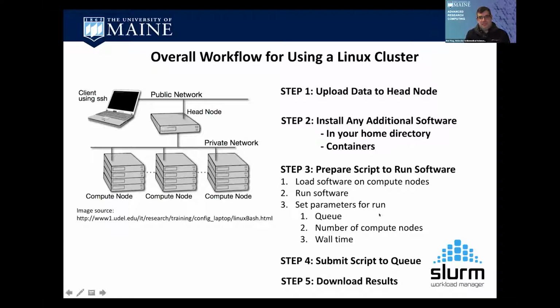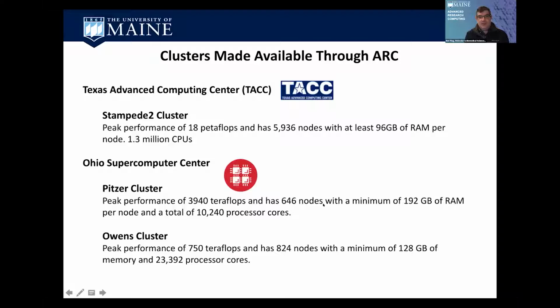And there are some really fantastic clusters. At TACC, I've been primarily using the Stampede2 cluster, which is a very, very large cluster with amazing statistics on its performance. And then there are two clusters at OSC, and Kevin showed you how to interface with OSC. These are clusters that you can have access to through ARC, and obviously some are larger than others, like the Stampede cluster, and it really depends on your needs.